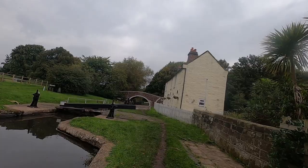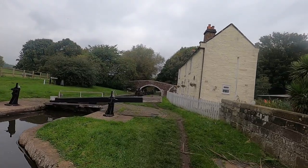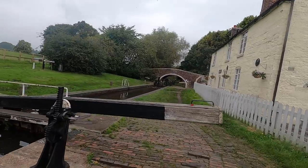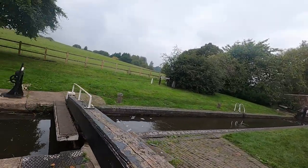This is the only lock I've got to do today. I'm just filling it up. This one here, Tixall lock. It's just about there now.